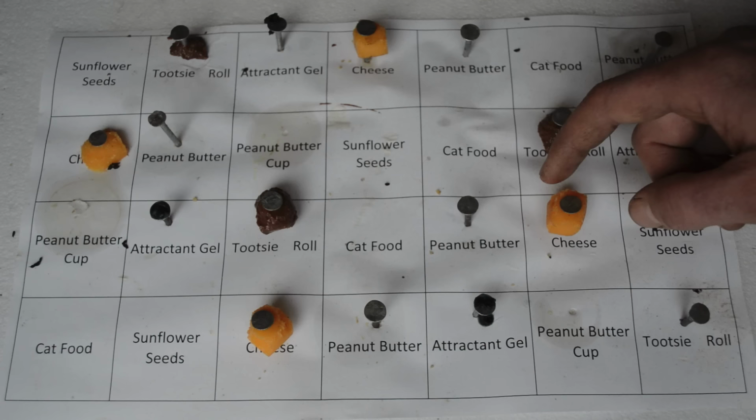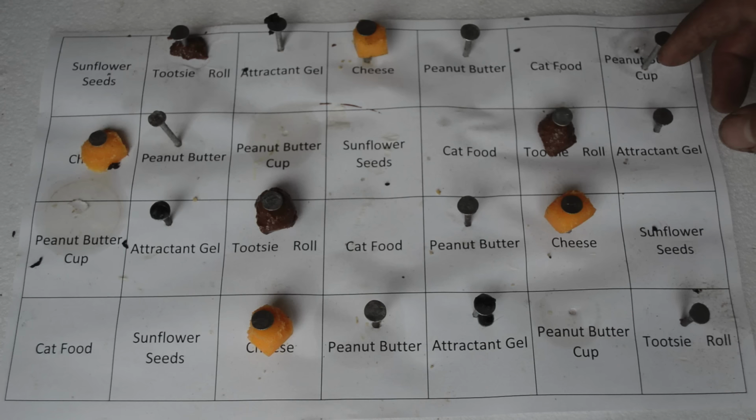Now I'm curious if I'm gonna get the same results with rats. I have a few barns that are loaded with rats. I'm gonna do the exact same bait combination in the same areas and see if rats prefer the same as mice. So let's go set that up with motion cameras and see which bait the rats prefer.